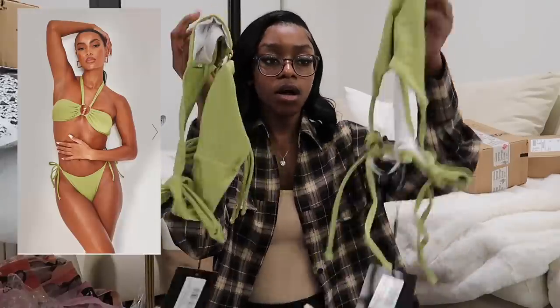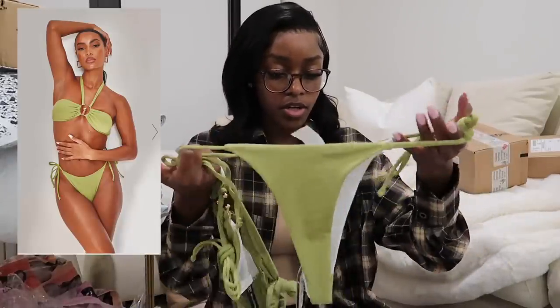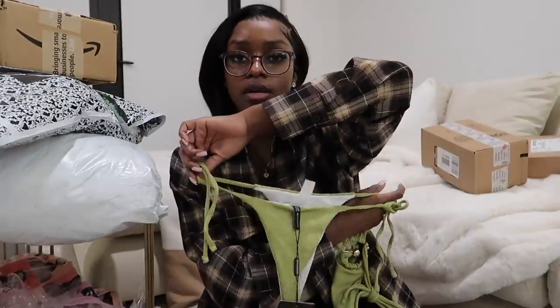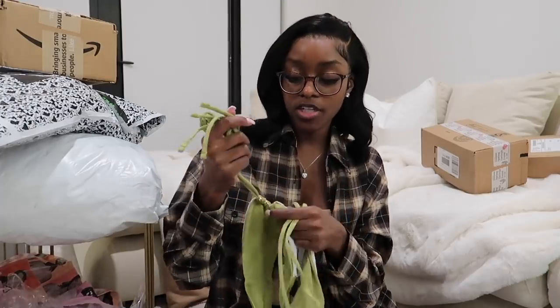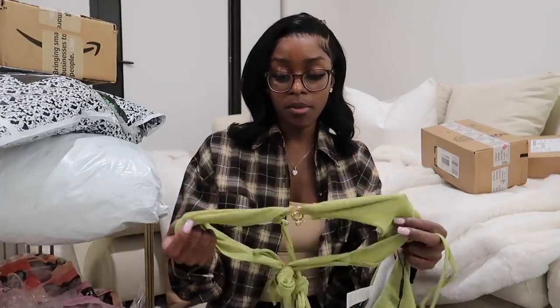I got this olive green bikini, and these bottoms look a little bit tinier. This one is a thong, so this one I wouldn't really wear around people, depending on what kind of beach. It's a halter top, but I just realized you can pull off the string and make it a bandeau bikini top, which is so fab.